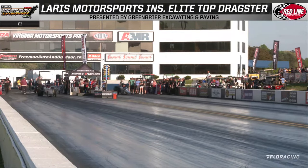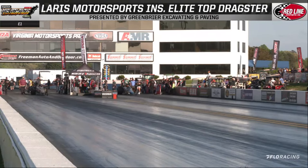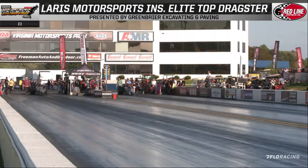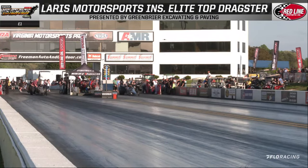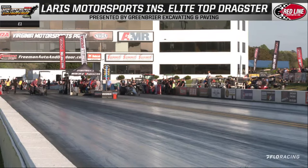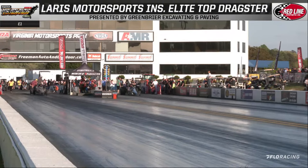Russ Whitlock, left side of the racetrack, the Sunrise Tire Race Tech out of Mocksville, North Carolina. He'll be dialed in out of 387. And Scott Lucan on the right-hand side out of Perry Hall, Maryland, the Lucan Automotive Spitzer chassis dials in out of 385.